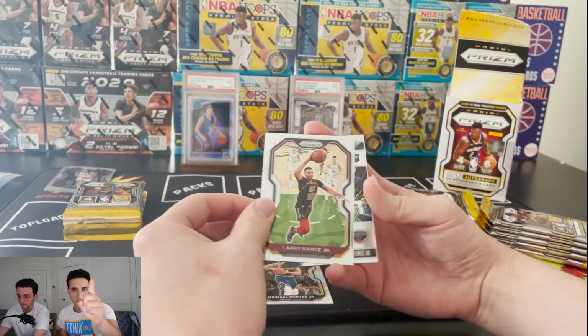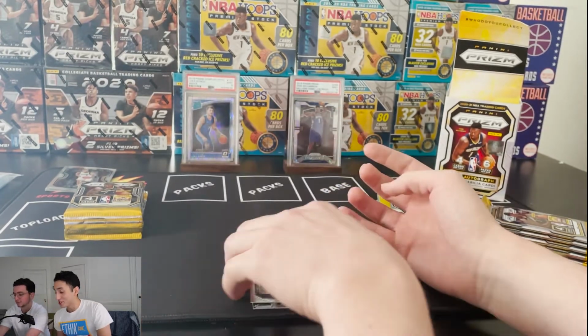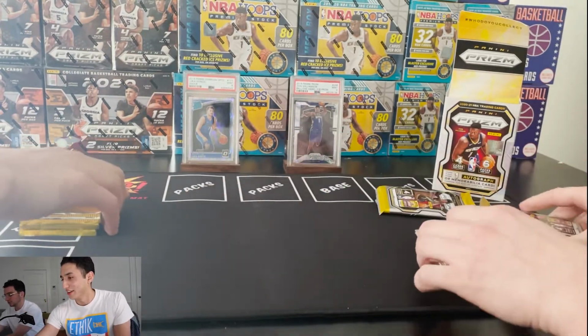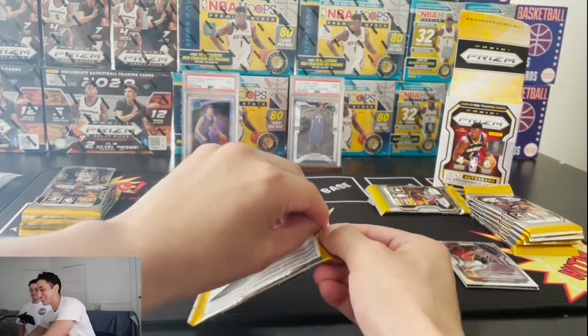We're recording this the night of game 5 of the Portland series. Kira Lewis, Impact, Jabari Parker. Rookie's in that one? Kira Lewis, but it's not a base. Okay, gotcha. All right. Scrub. I'd like to think I'm in the lead so far.